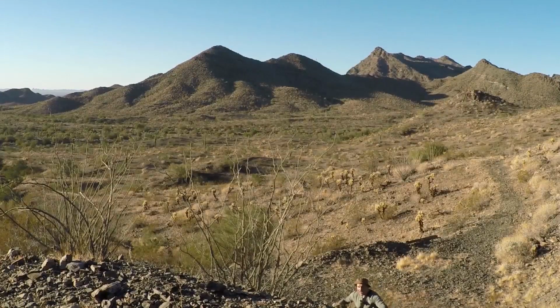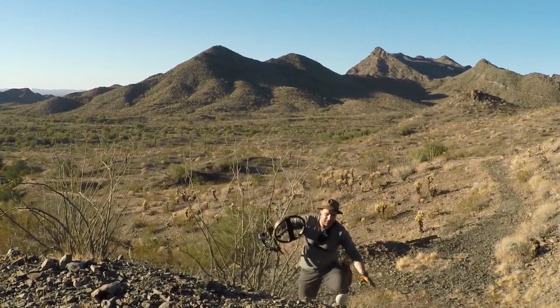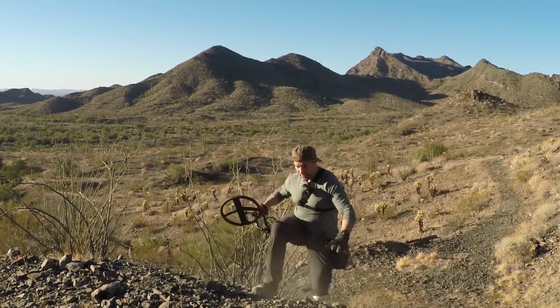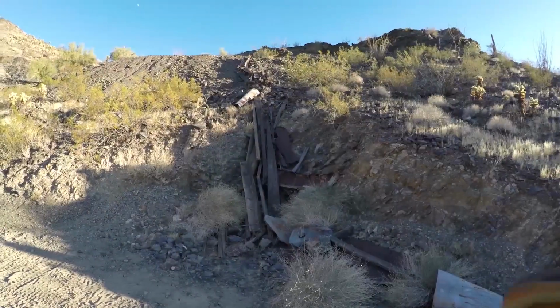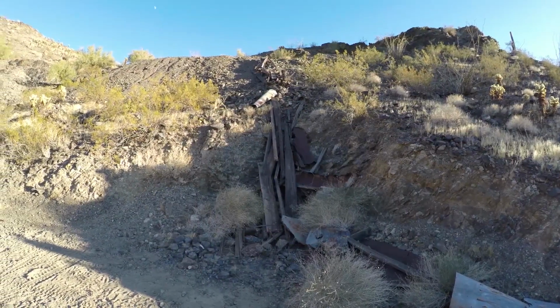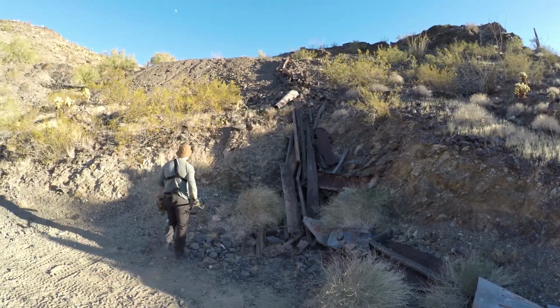Getting closer to a mine, I think. I think I found one. They never make it easy to get to these things, do they? Never make it easy, but right up here, I think I found one here. Take a look. All I have to do is figure out how to get up there. So I think this might be a possible path.